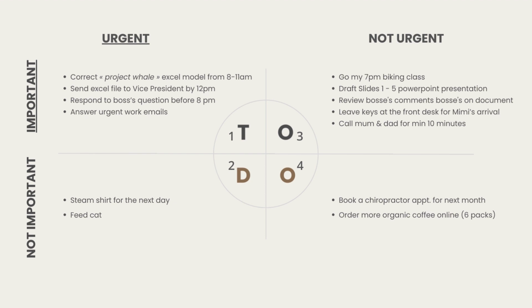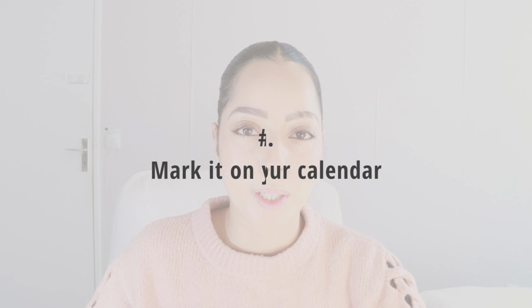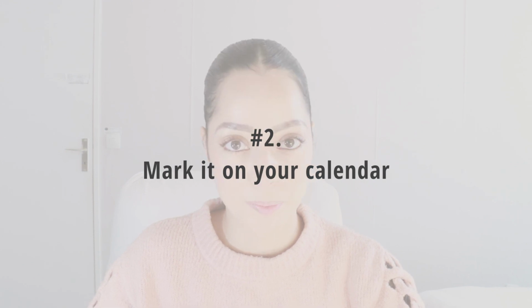Once you're clear with all of your urgent tasks, your important tasks, and the rest, you can translate those into your to-do list and shift their priority degree or level accordingly. Tip number 2 to make your to-do list actionable: mark it on the calendar.